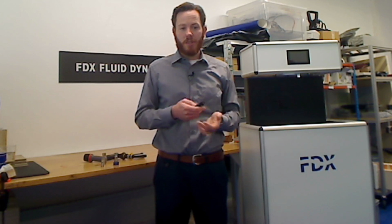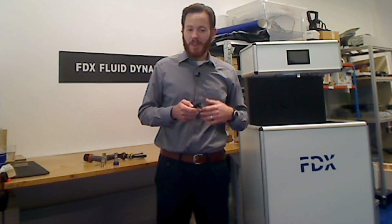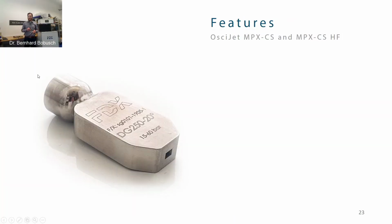So coming back to our slides, we can give you the features of our OsciJet MPX-CS and MPX-CS HF high frequency nozzle, which gives you an improved cleaning power due to the moving jet.